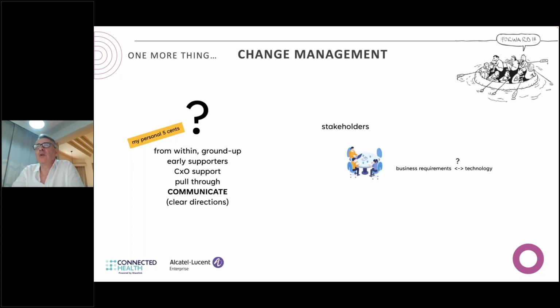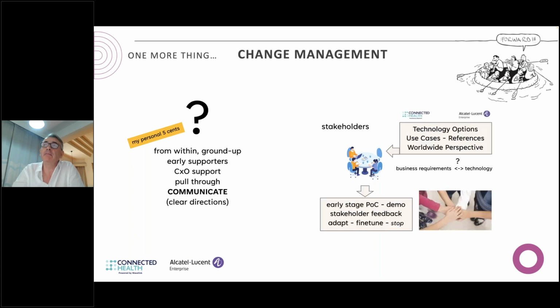Now, what are we trying to do to help you? What we are more than willing to do as well, because that's a service that we are offering, is that you as stakeholders, when you sit around the table, are not always aware of what technology can bring to you. Again, we try to bring technology that works for you. We don't want you to work for technology. Very, very important.